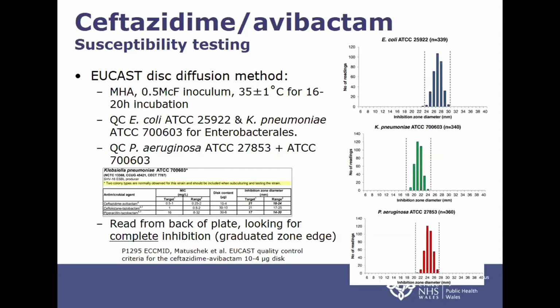One of the differences, don't forget, is that this is an enzyme inhibitor drug that we are testing here. So we'll need 2 QC organisms, a susceptible E. coli if it's Enterobacterales you're testing, or a susceptible Pseudomonas if you're testing a Pseudomonas. Plus you will need Klebsiella pneumoniae ATCC 700603, which is an ESBL producer. And it's this organism which will check the inhibitor section of the drugs. It is interesting to note also that this 700603 does have 2 colony types, and that's normal. So don't be worried when you have 2 colony types with this organism. Just use both colony morphology types. They're both the same thing. It's just a little bit odd.